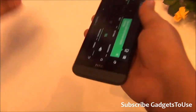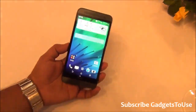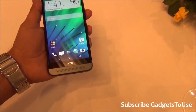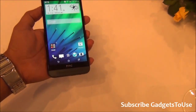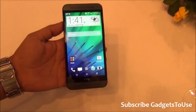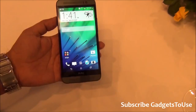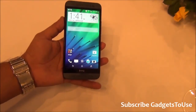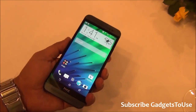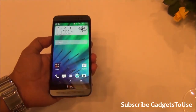So taking a look at the HTC One E8, this is how the device looks. It is a perfectly good device to hold in one hand. It has decent hardware specifications as well. I would say pretty good hardware specifications, and it is going to compete with the Samsung Galaxy S5, which is already selling in the market for approximately 35,000 rupees. This one is 34,900 rupees. This is going to be a direct competition for the Samsung Galaxy S5.